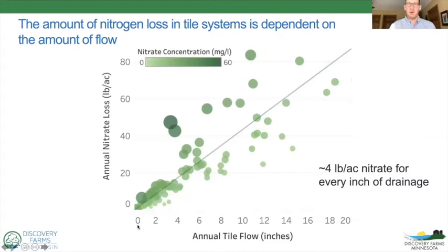This is a graph of all of our tile sites looking at tile flow on an annual basis on the x-axis, and then nitrate losses on an annual basis in pounds per acre on the y-axis. So as our flow goes up, so does our nitrate loss, pretty proportionately. On average, it's about 4 pounds per acre nitrate for every inch of drainage.